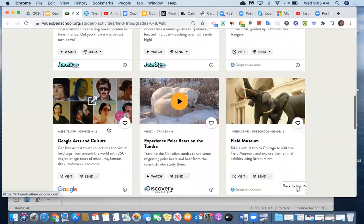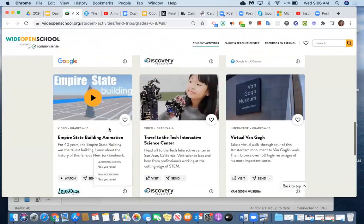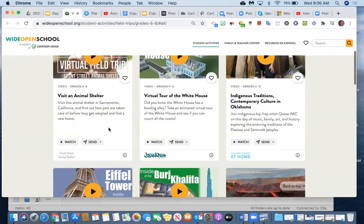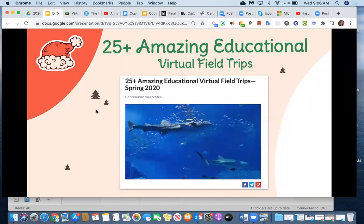So you can see here that this website offers many different varieties of field trips and opportunities for students to see things that they wouldn't normally be able to see. I'm going to go back and share with you the next website and collection that has been created for teachers and students.